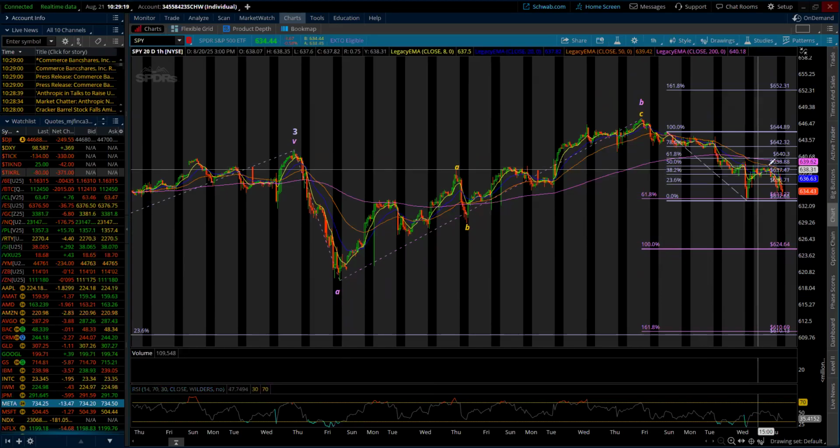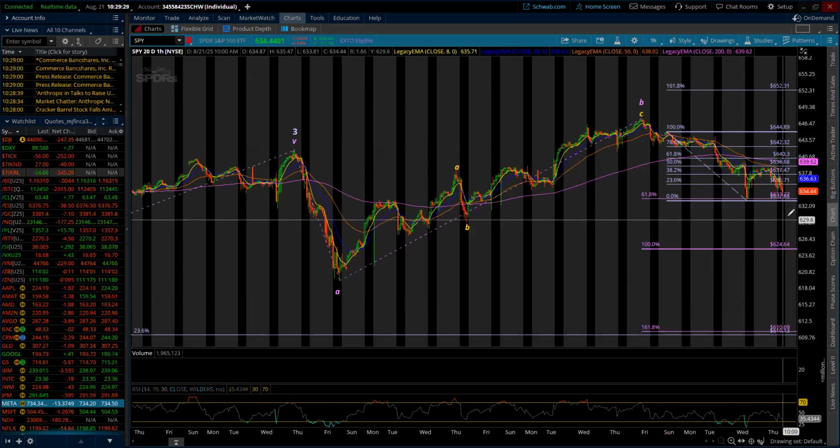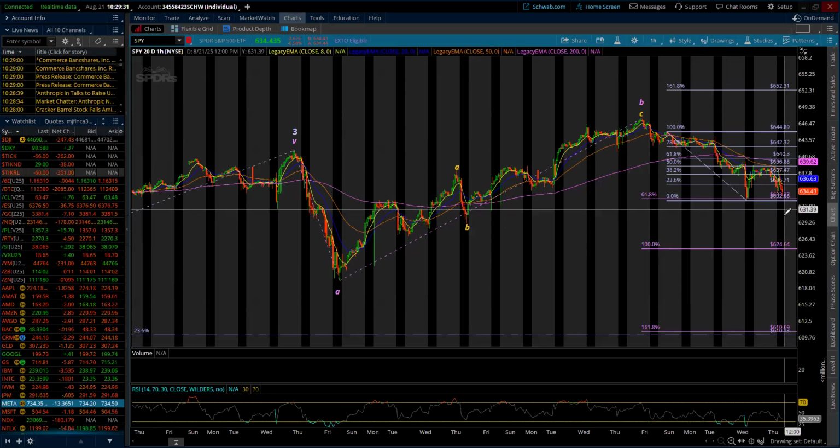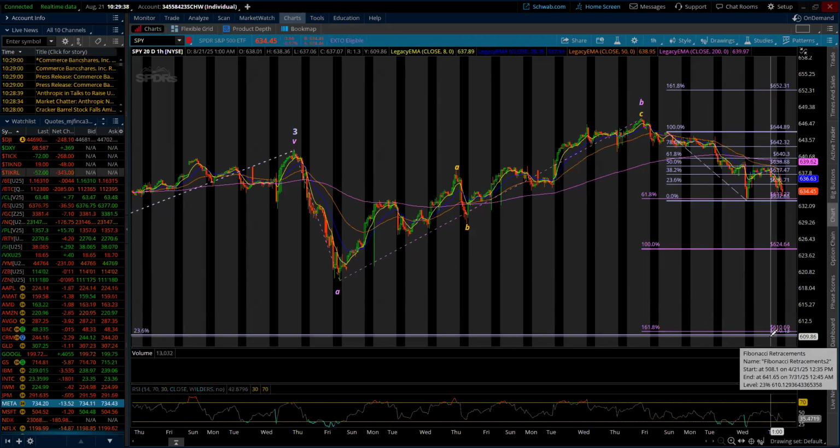And so it ran up to put in a little correction. And now it's kind of coming back down again. So again, if it breaks below 633, 632, it's going to shove it down to 630, I believe. And if it breaks there, then you've got some support on a fib basis at 624. But stronger support lies below.